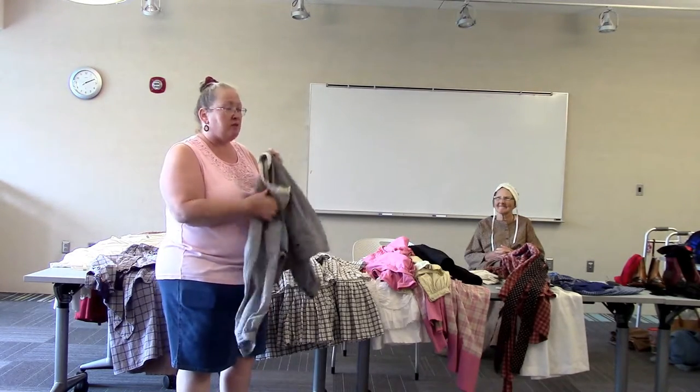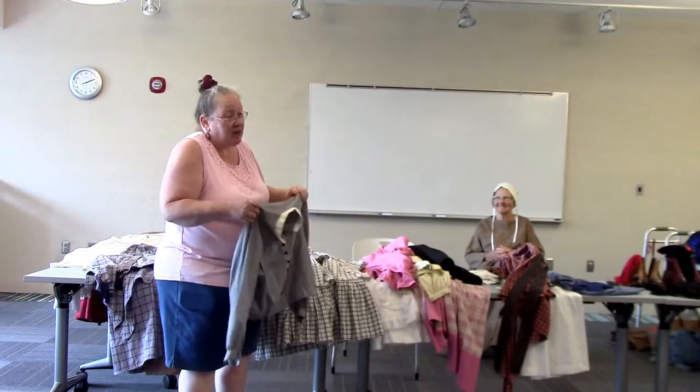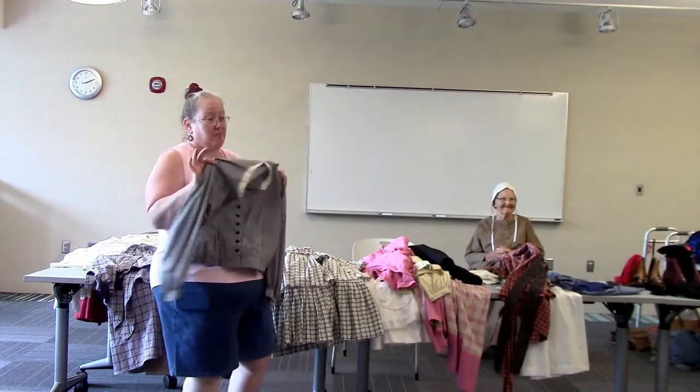variety with my outfits that don't have to have so much fabric. Feel like I have a new dress. You know, maybe I can't afford a whole new dress, so I just make a top, you know.